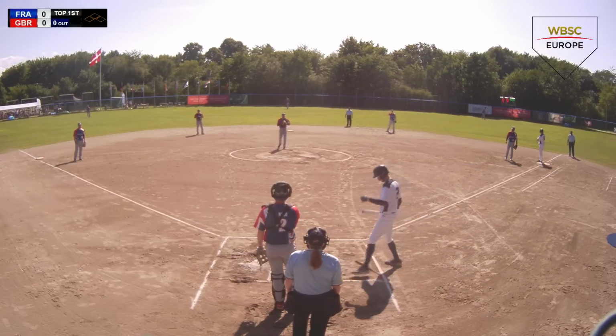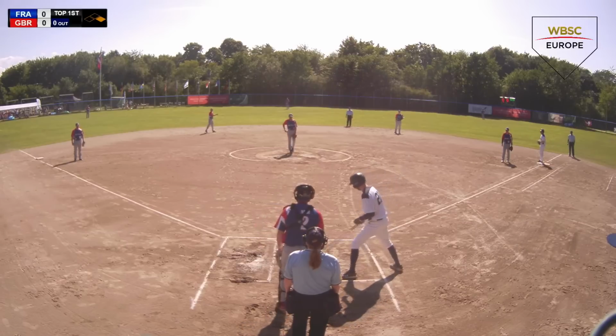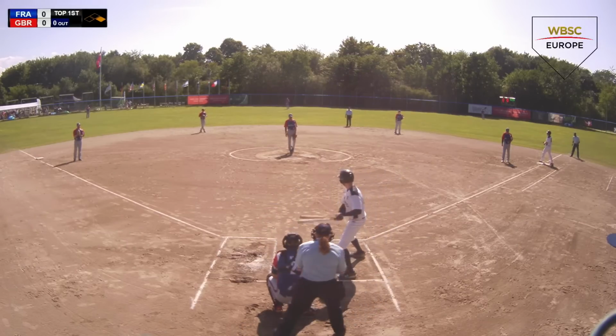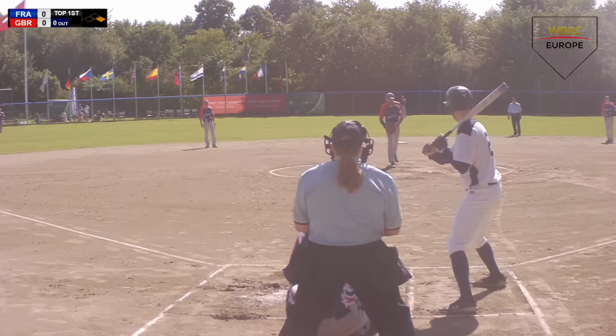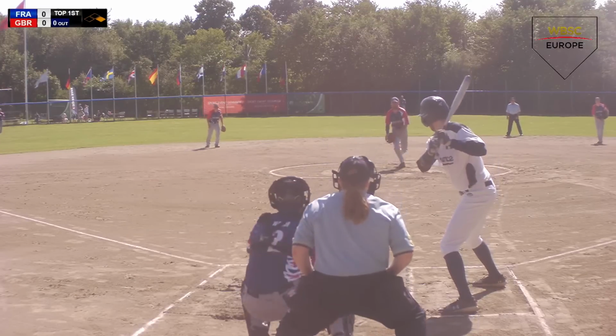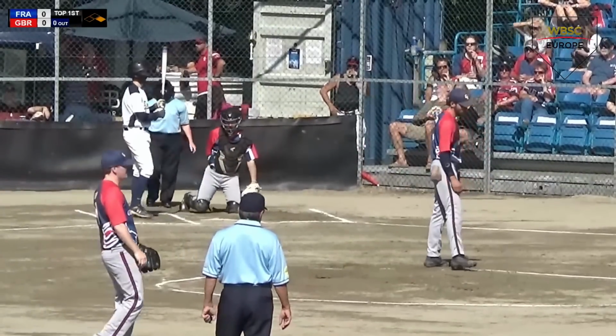Coming up next for Team France, we have the first baseman, Jean Janusek. Janusek has also been a tough batter to face at the plate here this week, with the team leading 6 hits and the other one of France's home runs this week. And he takes the first pitch outside for a ball.